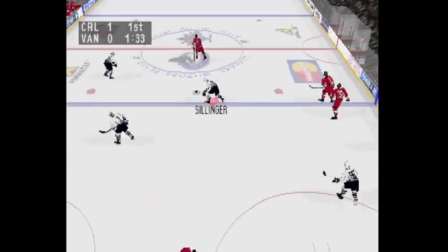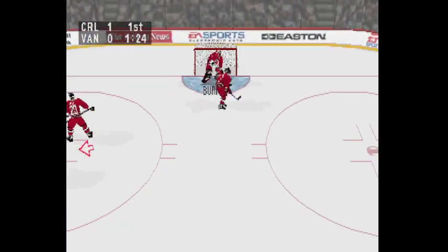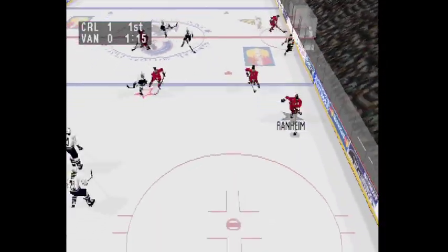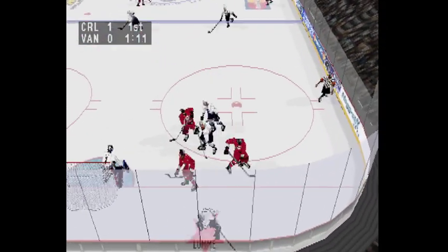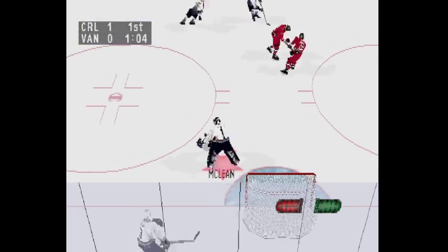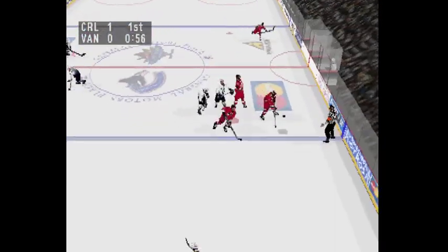Menderville passes. Bure moves it on. Goes to Sillinger. Shoots the puck. Burke stopped him. Chason passes it. 1:16 left in the period. Ranheim passes. Lume gets hit. Intercepted. Rice shoots the puck. Moved ahead by McLean. Moves the puck to Lume.